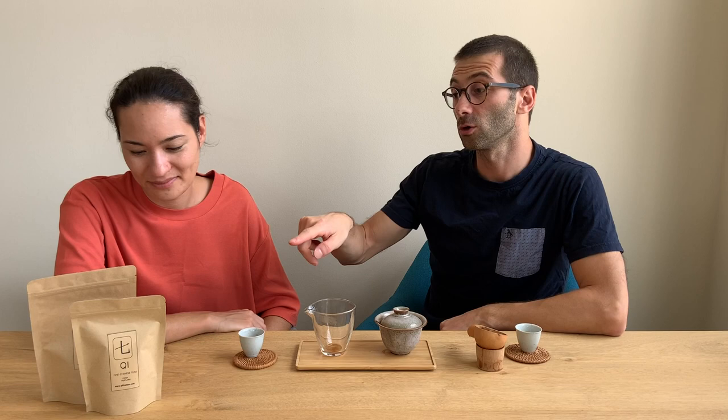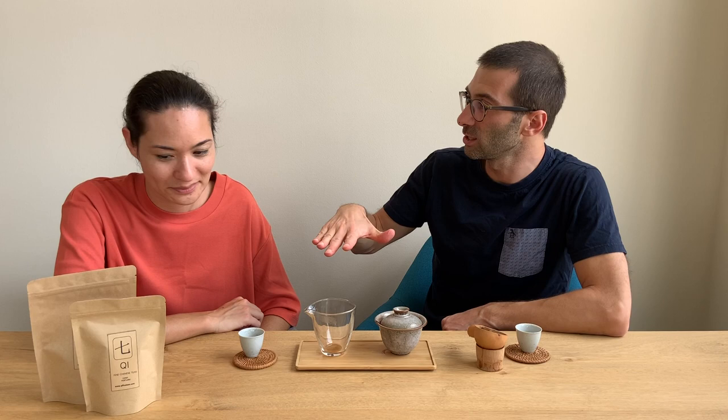But Severin also ordered 8 grams of the 1993 from the same farmer. So I think we will give this tea to Severin when we meet him in person, and we will actually drink it with him, because I'm really curious to see an intermediate stage that's about 30 years old.